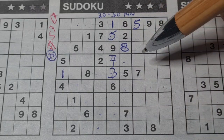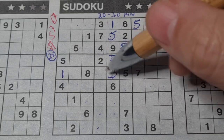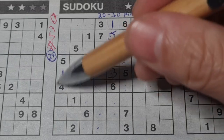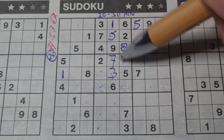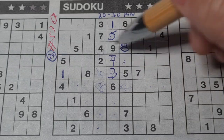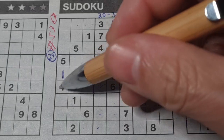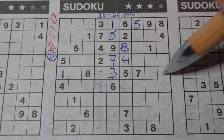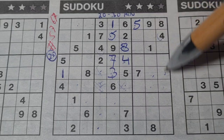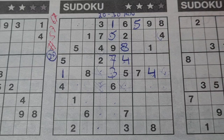I'm scanning. 1, 2, 3, 4 missing numbers in this big square. One of the missing numbers is 4. We have a 4 in this row. No 4 in these 2 boxes. We have a 4 in this column. No 4 in those 2 boxes. So 1 box left for the 4 in this big square should be here. 4 in this row, 4 in that row. So the row between, the middle row, the only 2 places left for the 4 should be here or there. We see a 4 in the last column. No 4 there. 4 should be here.